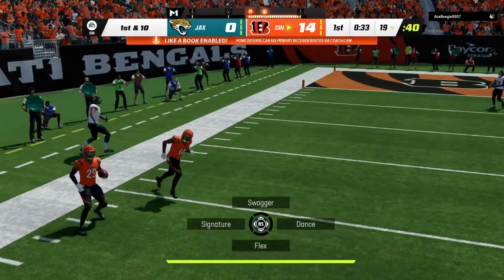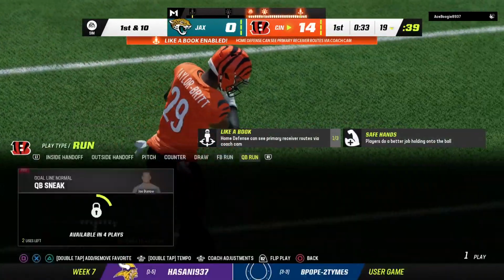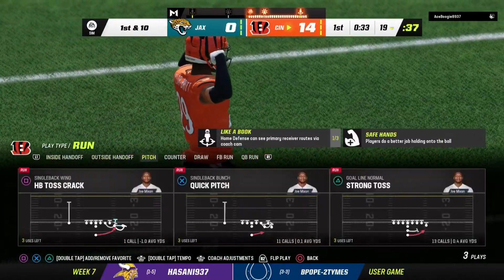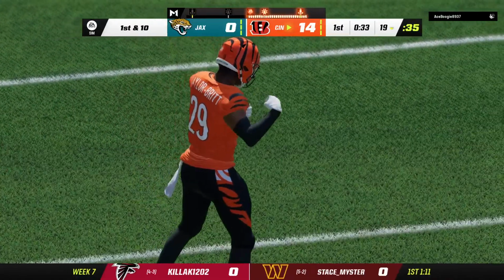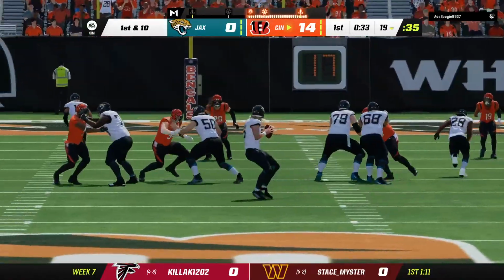But when this ball's tipped and intercepted. And the Bengals are going to get it back here just shy of the 20. So this is something we didn't see at all from this offense in the victory last week. That's a turnover. They didn't have any, but giving the ball away here in the opening quarter.